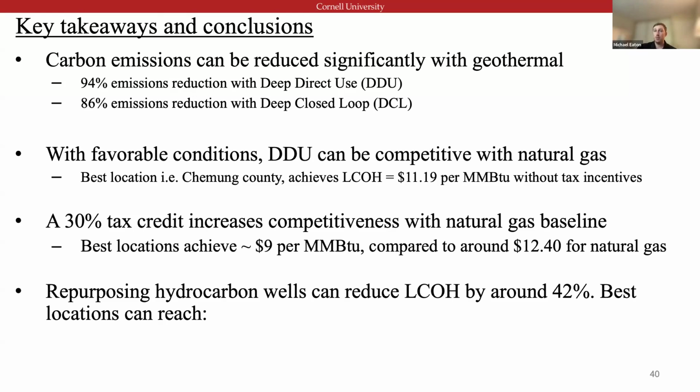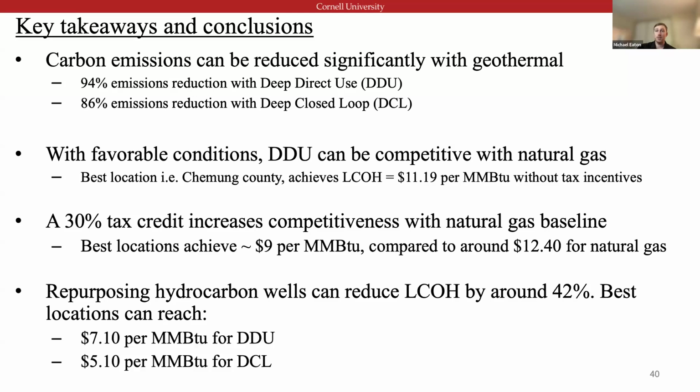And repurposing hydrocarbon wells can reduce the levelized cost of heat by around 42%, and the best locations could achieve levelized costs of around $7 per million BTUs for the deep direct use heating system, and $5.10 per MMBTU for the deep closed loop system.